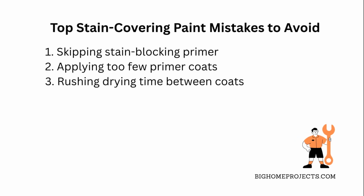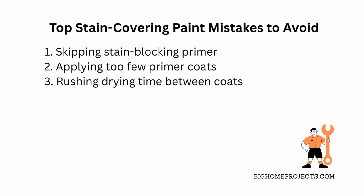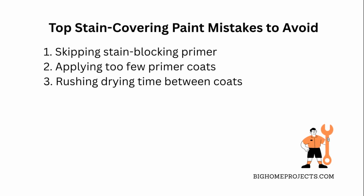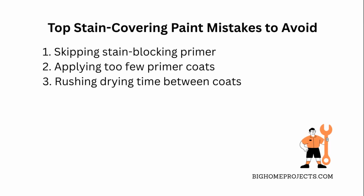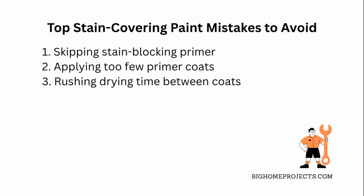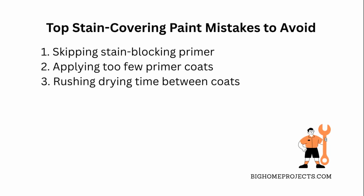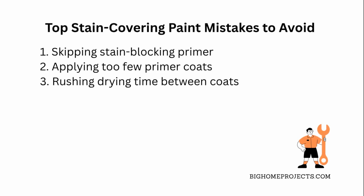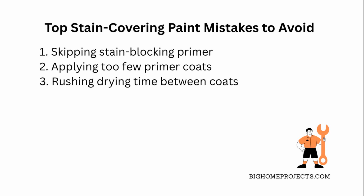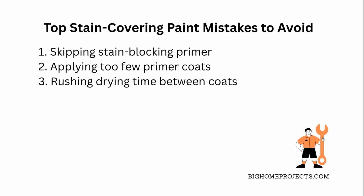One of the biggest mistakes people make when trying to cover stains with paint is skipping the stain-blocking primer altogether. This just lets the stain bleed right through and ruins your clean look. Another common issue is not applying enough coats of primer. One coat might seem enough, but can leave you with a half-covered stain that pops out later. Last, rushing the drying time between coats can mess up adhesion and cause bubbling or peeling paint, so patience here is key to getting a smooth, long-lasting finish.